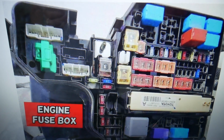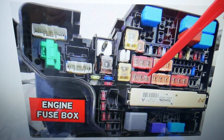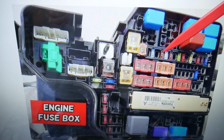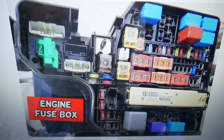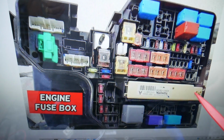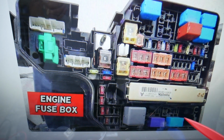Then you need to check fuse number 21, that fuse right here. And then you need to check fuses 47, 46, 45, 44, right there. Now, relays: you don't have any relay for the AC clutch or AC system, but it's actually integrated in that big computerized relay that's known as the integration relay.